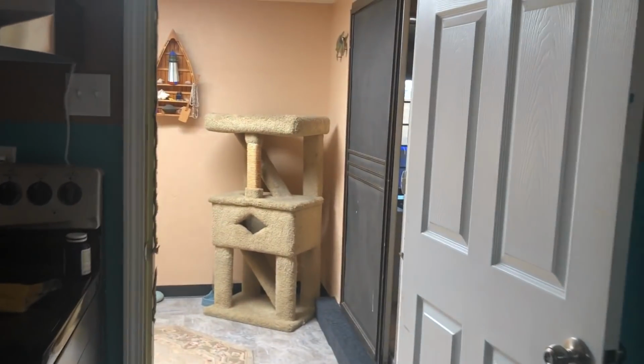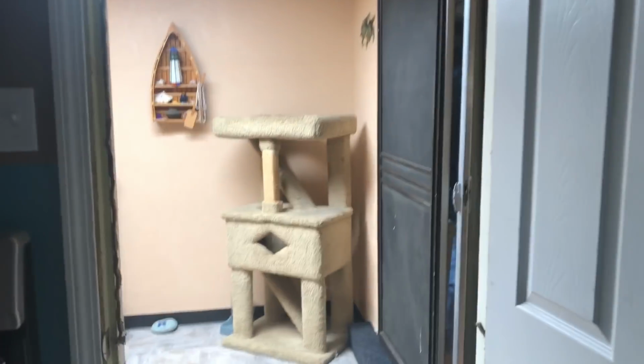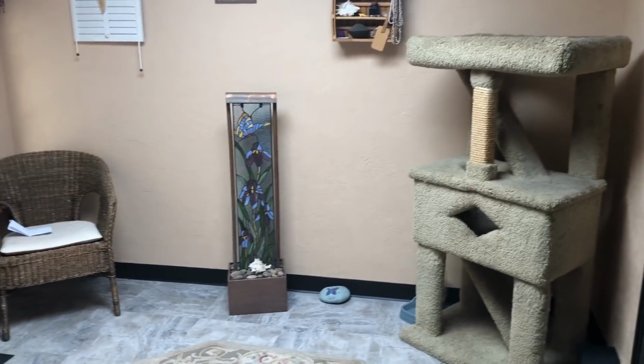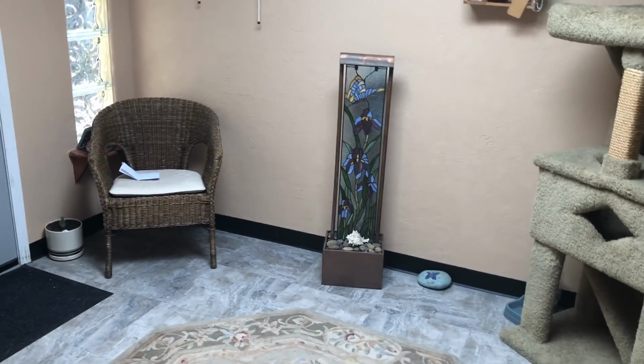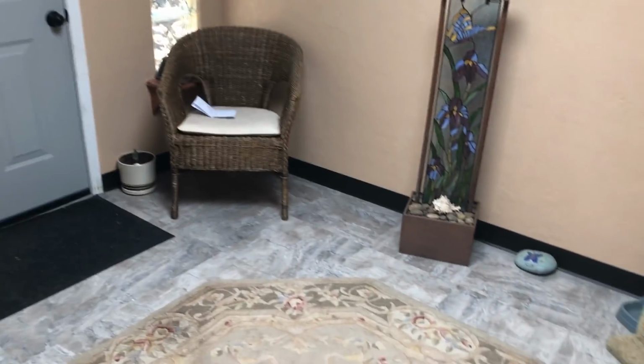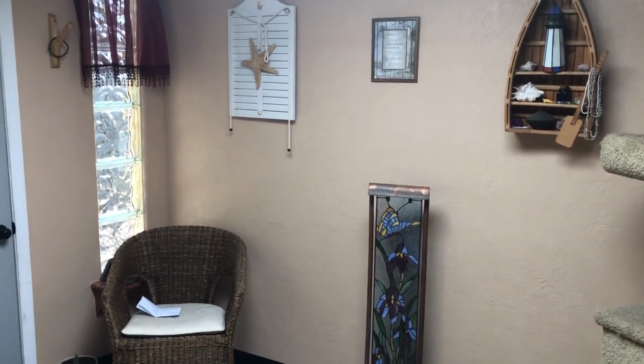And one of the things that I've been doing through this pandemic is that if I needed any work done, this is basically a cat room because the cats are the ones that love it in here. It's nice and warm. And it's got the cat tower and everything else. And this is where they get fed.